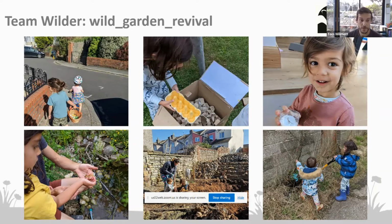Bottom left there, I think it was a broad-bodied chaser dragonfly, which we had in the pond. So we're making sure that the kids aren't grossed out by insects or anything like that. They're able to go up and touch them and handle them carefully and just make sure that they can fully appreciate what they've helped create, really, with the pond and all the wildlife that's brought in.